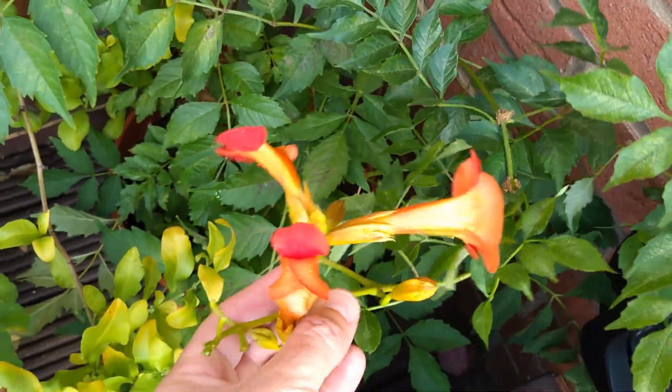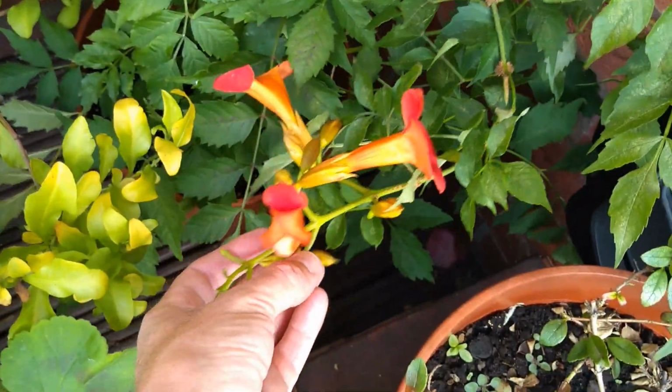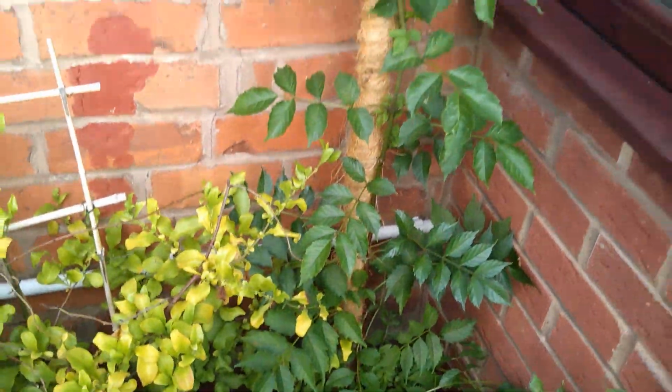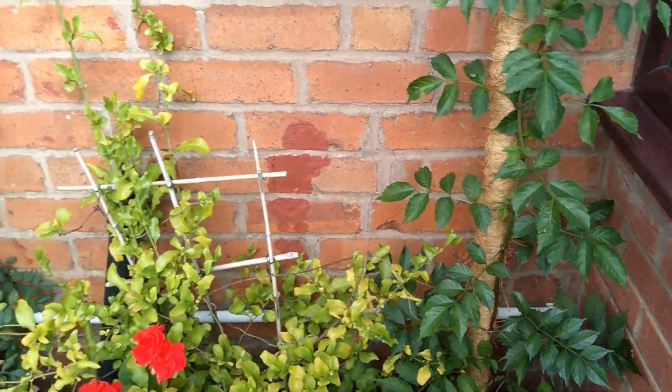It's in the Bignoniaceae family, a tropical family, obviously pollinated by hummingbirds in the wild. So yeah, really happy, and I'm looking forward to lots of flowers on those next year.